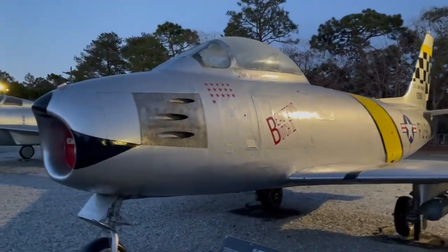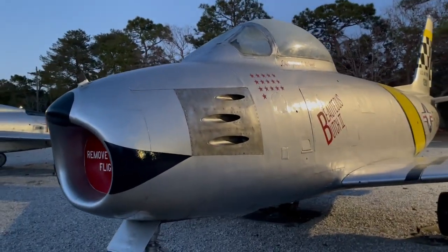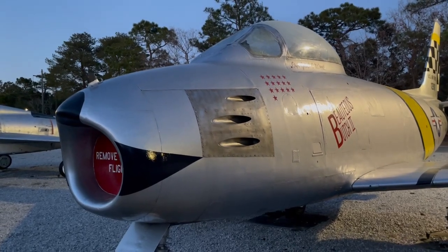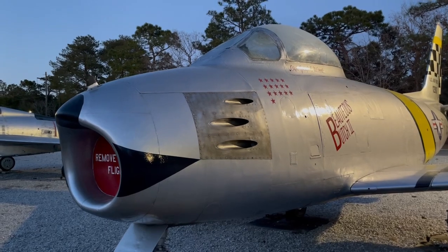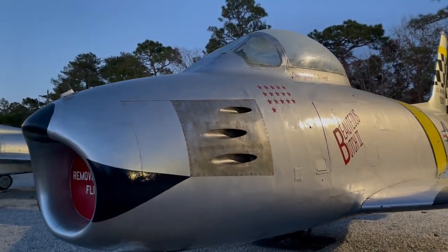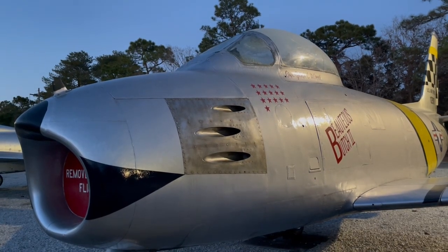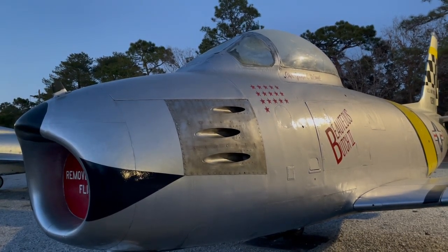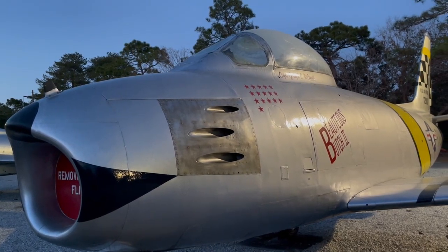Next up is the Korean War era fighter jet. This is the F-86 Sabre. This is an F model. Had a speed of 687 miles per hour max. 540 was the cruise. Range was 1,525 miles with tanks. Surface ceiling of 49,600 feet.